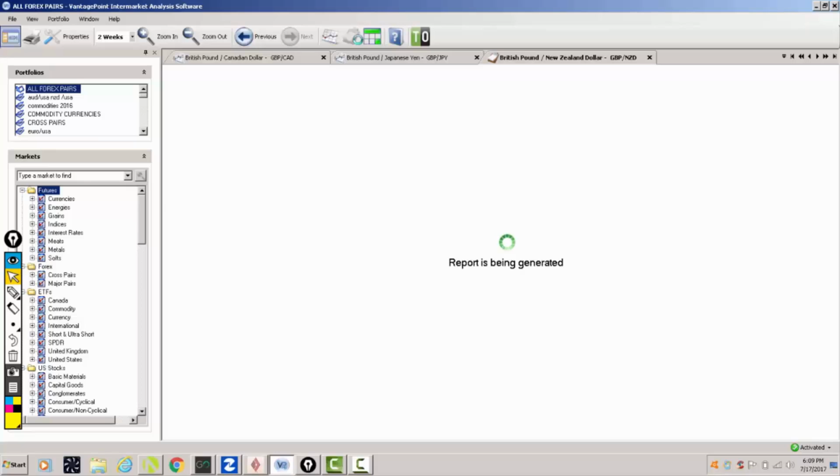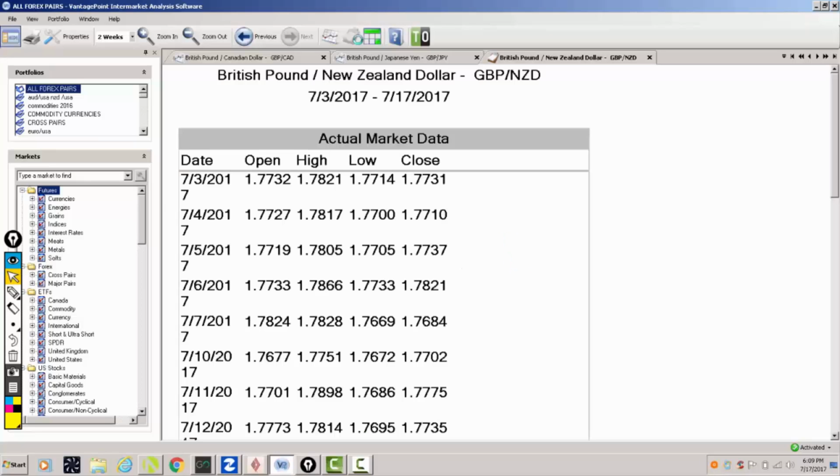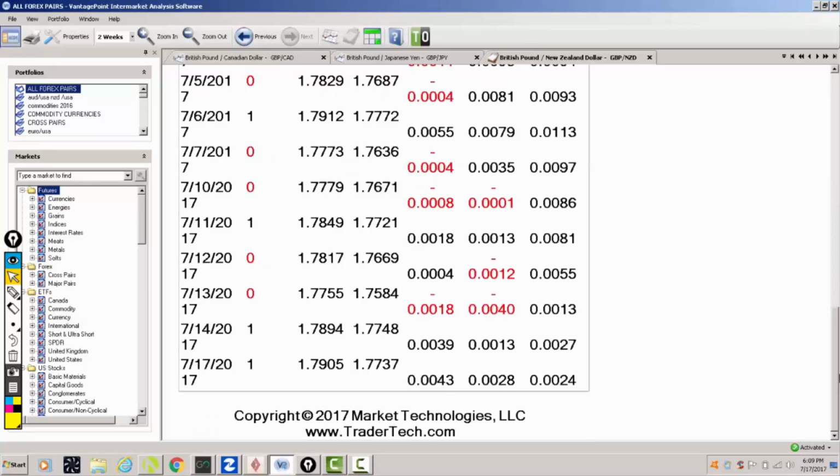Now from here, all we have to do is go into that all-important daily report to fine-tune tomorrow's entry. Now once again, with the VantagePoint software, we update this software approximately 6 p.m. Eastern Standard Time each night. And from there, we look for our next trade. So with our close of 178.30, we're looking for a pullback to 177.37. We're then going to target all the way up into the 179.05 area, guys.